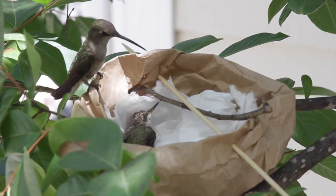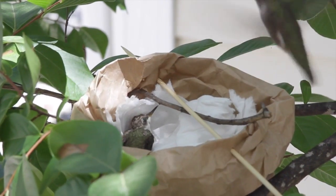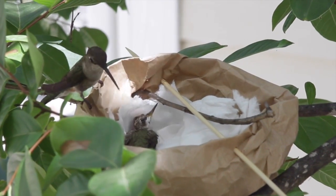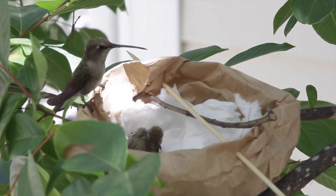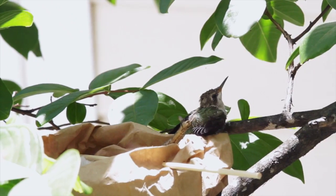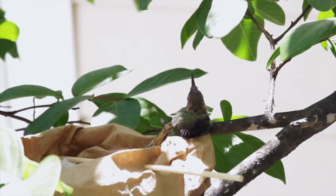The baby bird looks exhausted from its struggle on the ground. It perks up as mommy tends to it. The bag nest has given the baby a second chance. Mother bird becomes very excited and appears to encourage the baby to leave the nest.